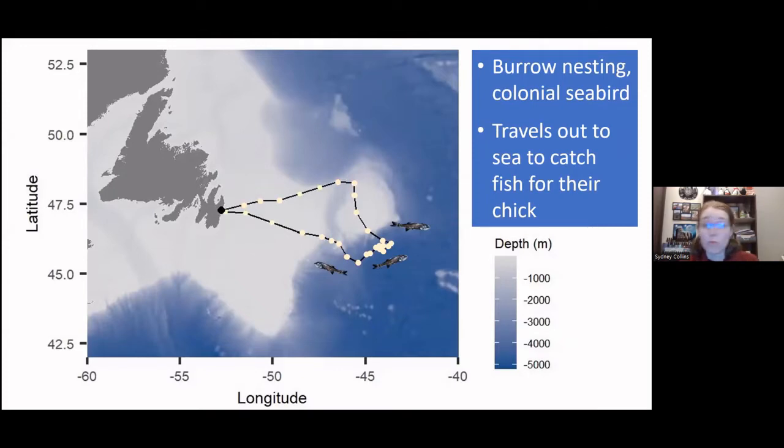These birds travel really, really far out to sea to catch fish for their chick. You can see from this map here that they're flying all the way out past the Grand Banks to where the Flemish Cap and the Flemish Pass is. And these birds feed on myctophids, which are bioluminescent fish that only live in this area. So that's why they have to fly so far.